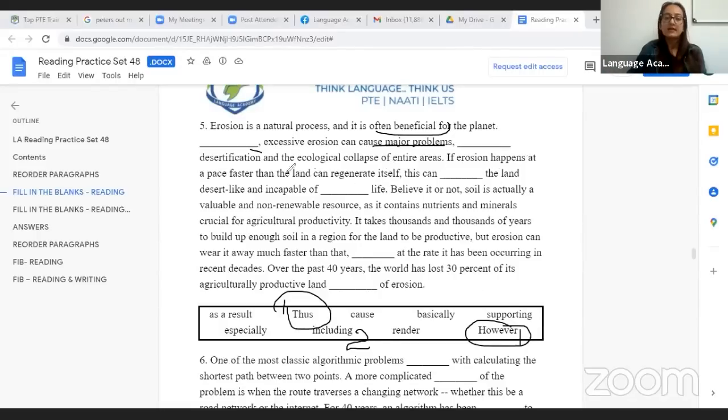If erosion happens at a pace faster than the land can regenerate itself, this can dash the land desert-like. With can, the modals come with the first form of verb. Can, may, would, should, everything comes with the first form of verb. How many first forms do we have? We have cause and render. If you put cause, it says this can cause the land desert-like. It is a bit incomplete. It should be it can cause the land to become desert-like, then it becomes complete with cause. That is why we cannot go with cause and we should go with render. The meaning of render is the same. Cause to become is the meaning of render.